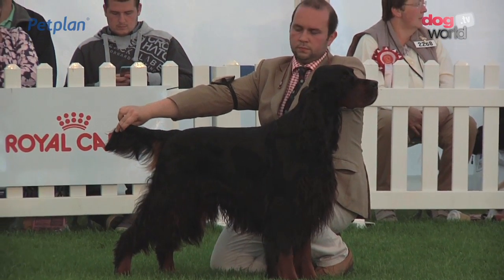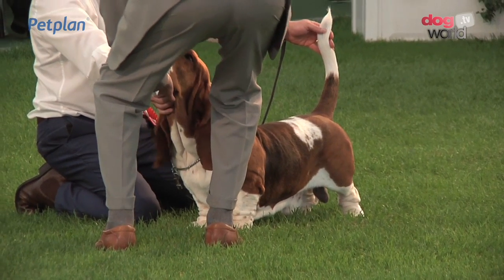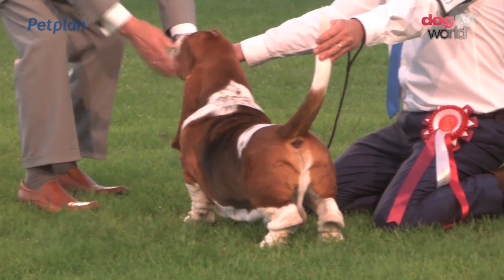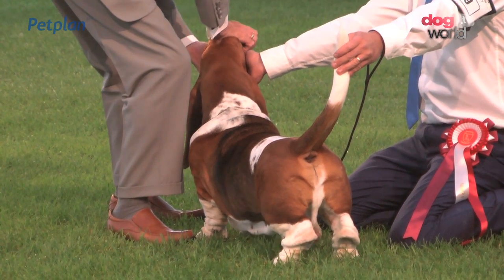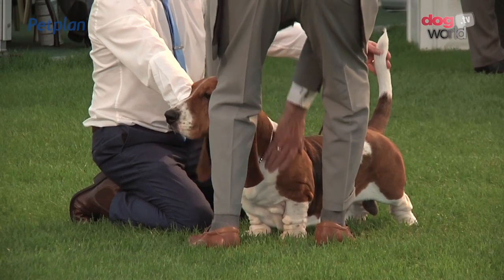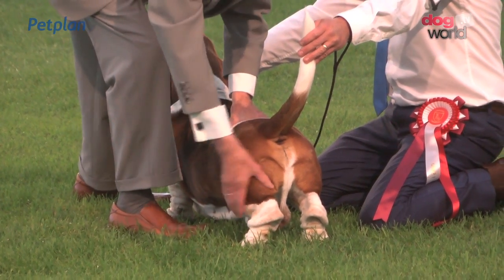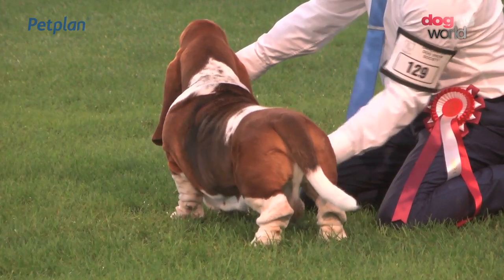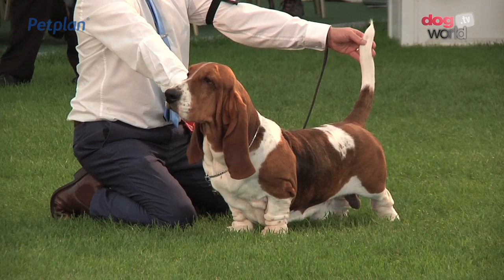Now holding centre stage is the Hound Group winner, the Basset Hound, topping an entry of 45 Bassets in the breed. Then winning the Hound Group, breeders have worked hard to get rid of exaggerations in the breed. Now a functional scent hound.